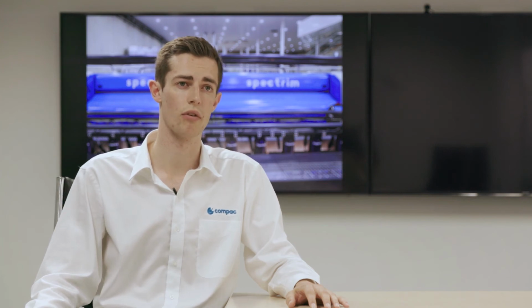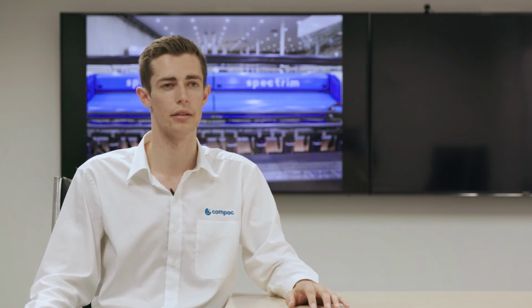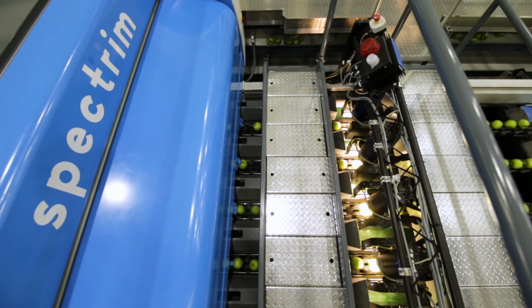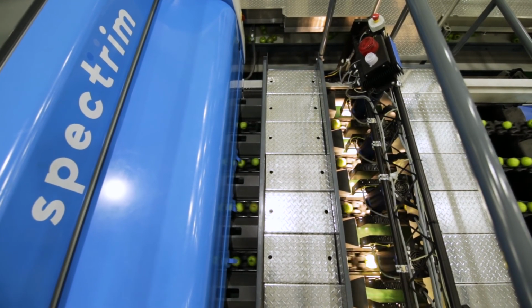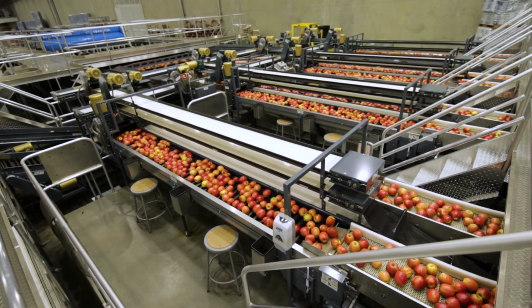Due to the success of Spectrum over the last 12 months, we've had a lot of interest from Envision packhouses looking to upgrade to Spectrum. We've had equal interest from packhouses with equipment from other manufacturers who would like to retrofit Spectrum into their packhouses. As a result of this demand for retrofits, we've started an engineering team that's solely focused on retrofitting Spectrum cabinets onto equipment from other manufacturers, meaning that every packhouse can have the world's greatest grading platform.